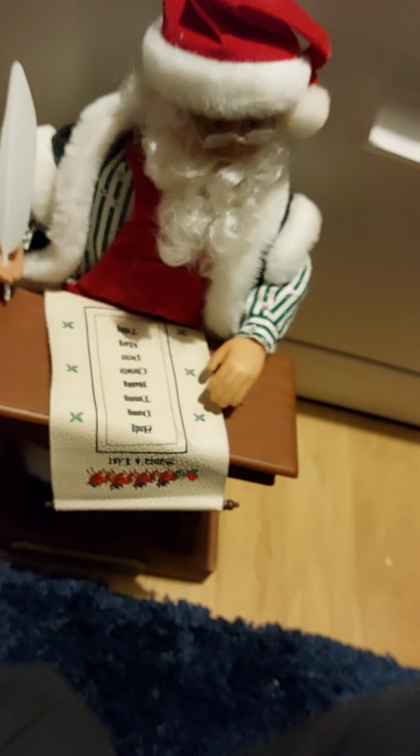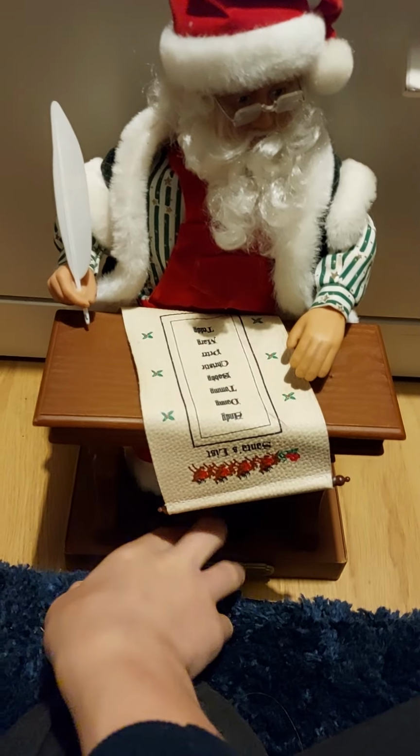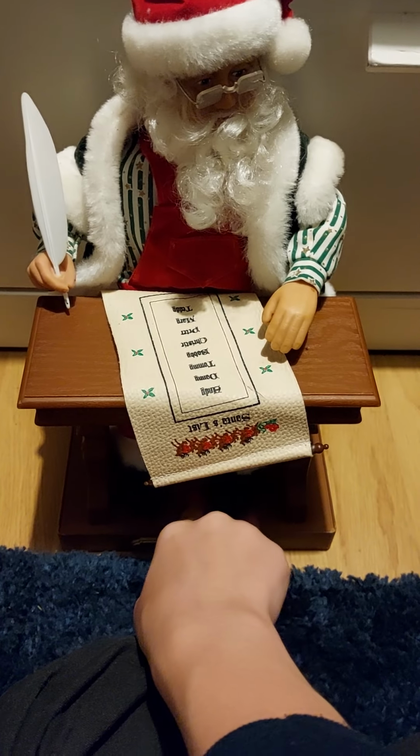Yeah. Anyway. There's not really anything I need to say about this. My mum got it off eBay. But yeah, anyway, there's nothing really to say about this. So here we go.